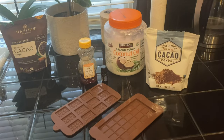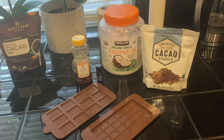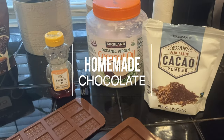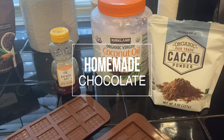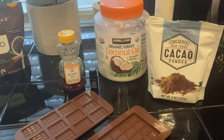All right, it's a little bit later now and I thought I would make a little after dinner treat. So I'm going to be making my own chocolate with cacao powder, coconut oil, honey, and peppermint essential oil. They kind of remind me of Honey Mamas, but I'll show you how I do that.